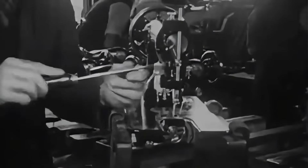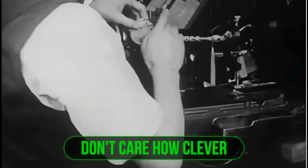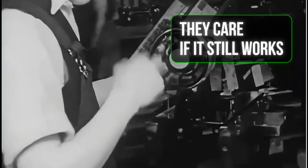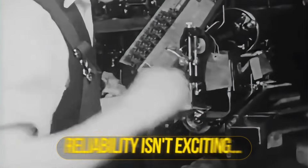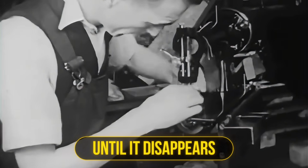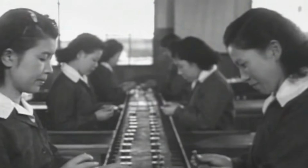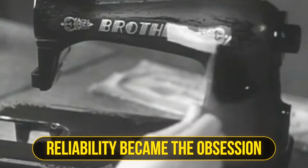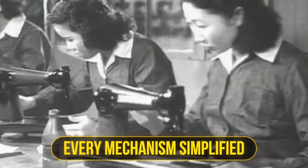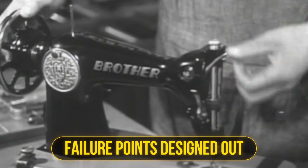They learned something that no blueprint could ever teach. Customers don't care how clever a machine is. They care whether it still works after 10,000 stitches. Because reliability isn't exciting until it disappears. That simple lesson shaped everything that followed. When Brother began building its own machines, reliability became the obsession. Every gear had a purpose. Every mechanism was simplified. Every unnecessary failure point was designed out.